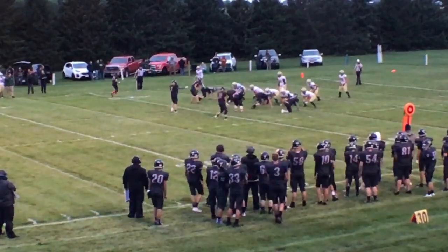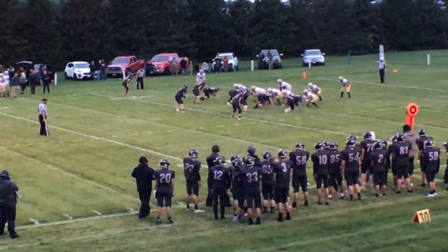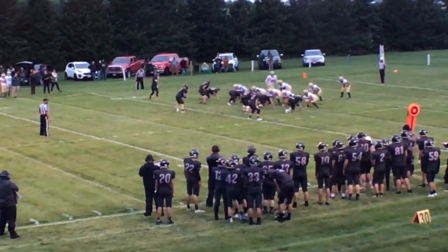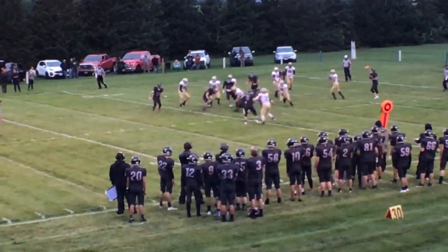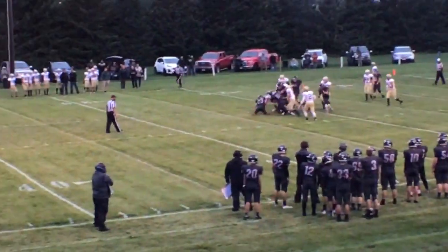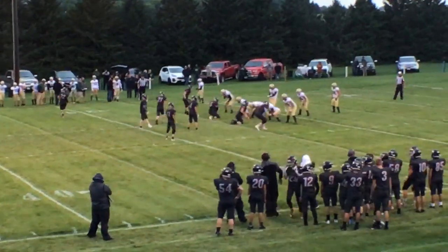First and 10 from the 15 for the Knights. Wide far to the right side for the Knights. Looking for a great motion right to left this time. Long count for Domeyer, and he hands off underneath this time to Steppensmeyer. Steppensmeyer taking the handoff up the middle. Second and short for the Knights.